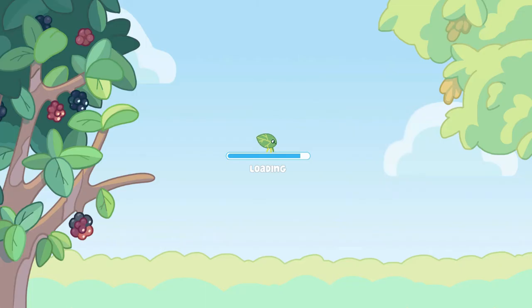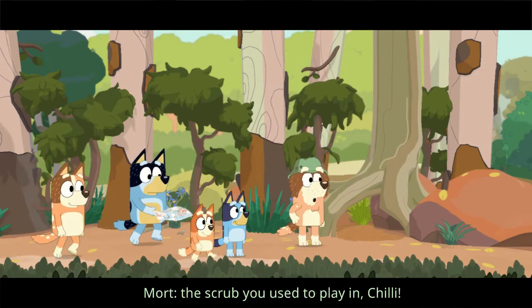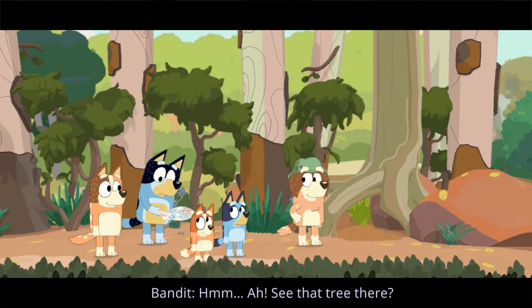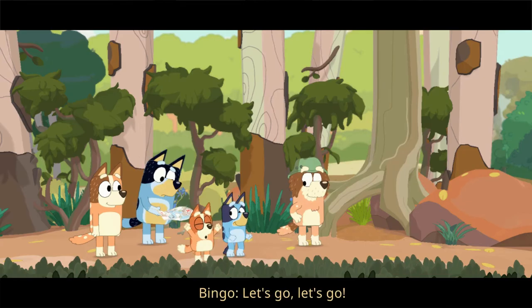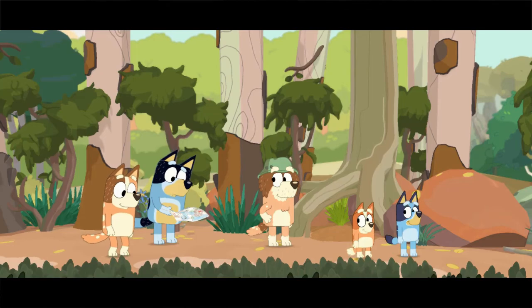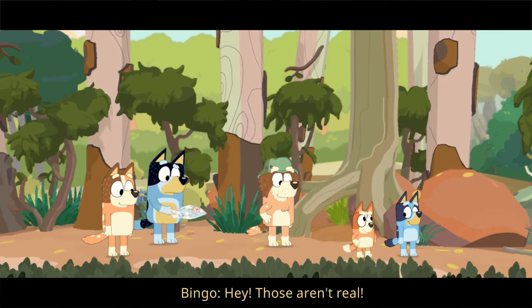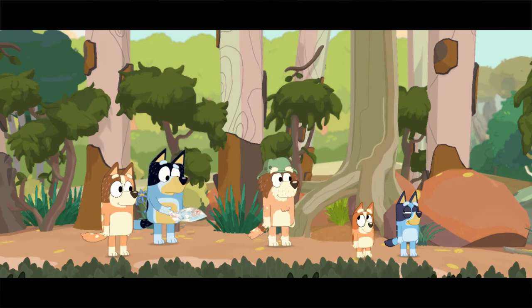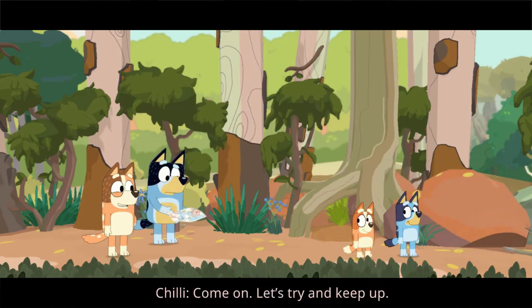Yeah! So this is the creek, eh? Looks like the scrub you used to play in, Chili. It does! Do you know which way to go? See that tree there? We've got to head this way. Let's go, let's go. Hold up, you two. Remember to be careful, all right? Yeah, watch out for the gazontipedes. Hey, those aren't real. All right, I'll lead the way. Watch where you're walking, everybody. But he doesn't know where we're going. I have the map. Come on, let's try and keep up. Come on, Bingo.